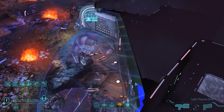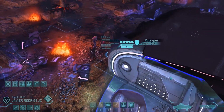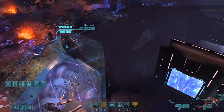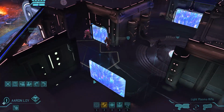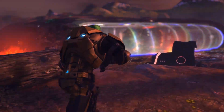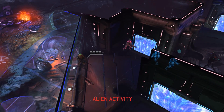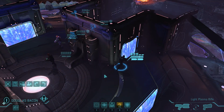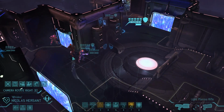Okay, Douglas. Yeah, so he's probably inside the room. Yes. Shall stay behind for backup, Jordan. Okay, let's try it. Let's capture this guy just for shits and giggles, so that we can get another light plasma rifle. Yeah, shall we do that? Okay.